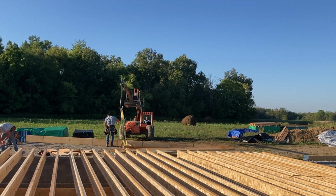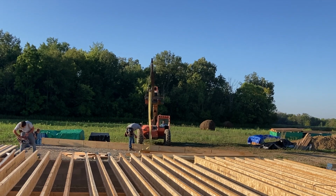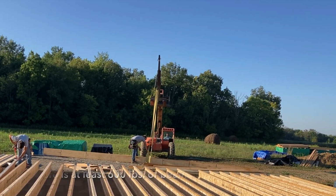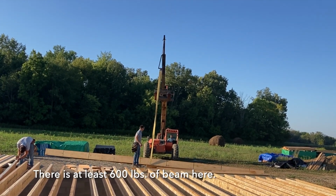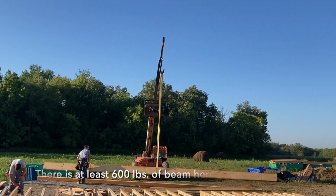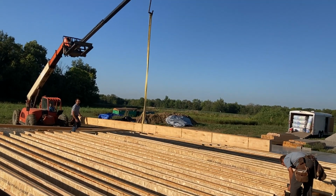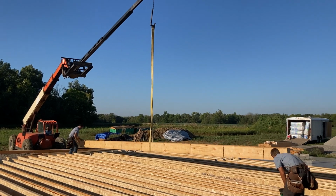I didn't catch it right at the beginning. I didn't realize they were strapping up to lift these LVLs. But we got her now. I'm just trying to stay out of the way. They don't need my help.